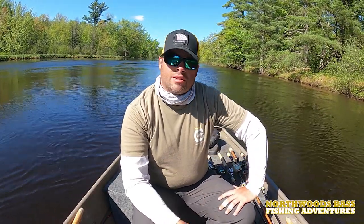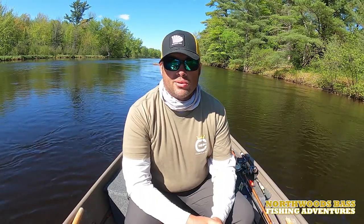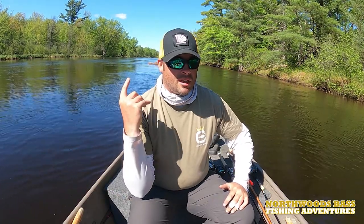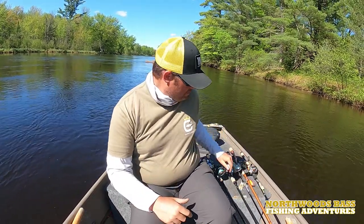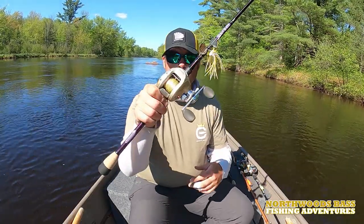I'd like to showcase a couple of rods that I really appreciate and enjoy for river fishing scenarios. Right now behind me, I'm on one of my favorite stretches of river of all time. And what I found are smallmouths are in post-spawn. So early June, the way we like to fish rivers: topwaters, spinnerbaits, jerk minnows, tube baits, bottom baits, crawfish imitators, stuff like that.